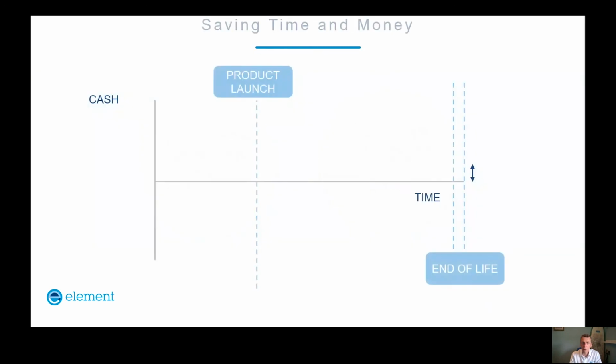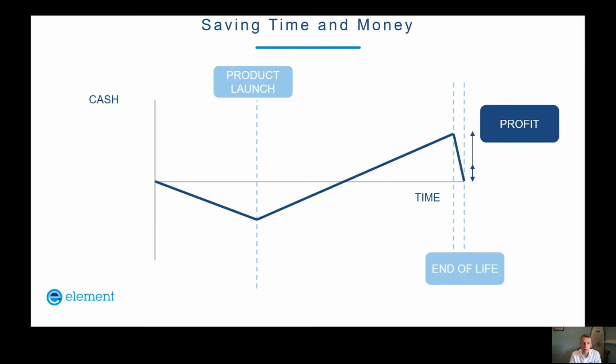And why is getting to market as quickly as possible so important? Well, I've put together this very simple slide here. It's not going to win me any awards in economics, but hopefully I'll get the point across. When you first start developing a product, you start spending money. You spend money on the development and testing of a product, and then at some point you get your regulatory compliance all out of the way and your product is fully developed and you're able to launch your product.